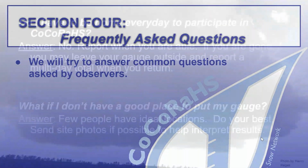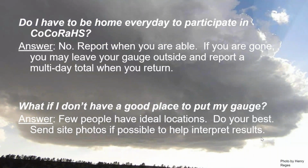As we finish up our last thoughts, let's go over some common questions we get for CoCoRaHS. Do I have to be home every day to participate in CoCoRaHS? Again, the answer is no. Report when you're able to. If you're gone, you can leave your gauge outside and report a multi-day total when you come back.